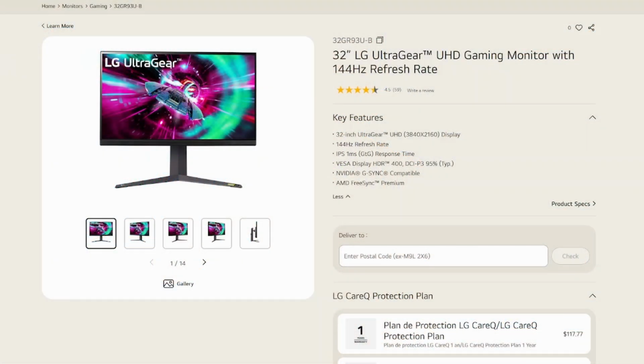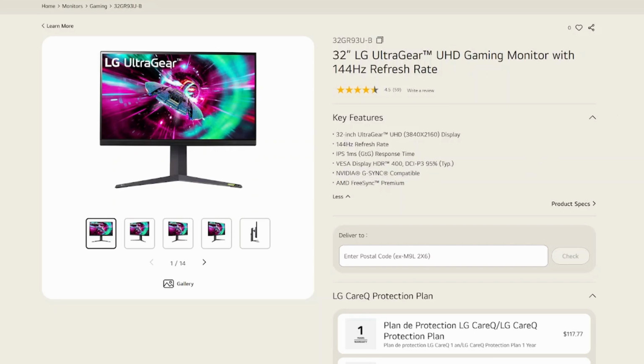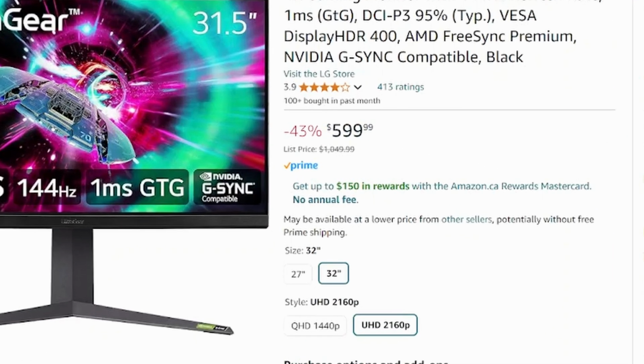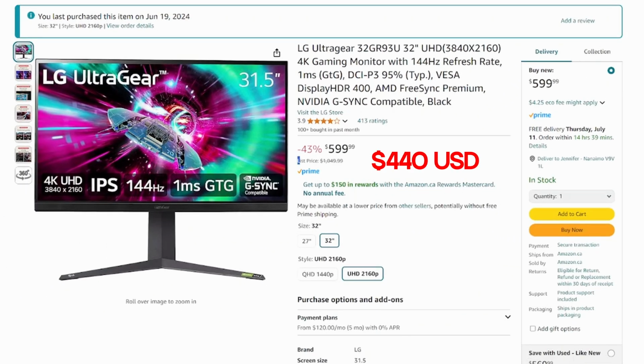Anyway, long story long, I found this monitor, the LG UltraGear 32GR93U. It checks all the boxes, and guess what? It's on a huge sale right now. Like, I'm talking monitors of this caliber usually sell for over $1,000 Canadian. Heck, this one usually sells for $1049, but it's on sale right now for $599.